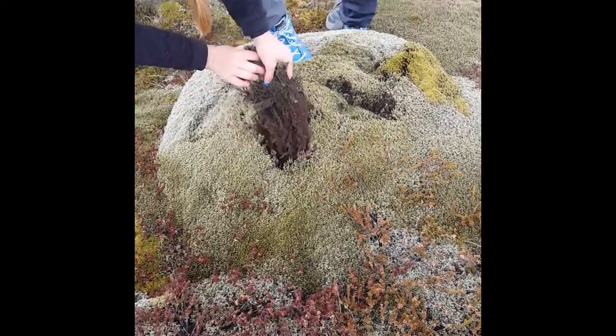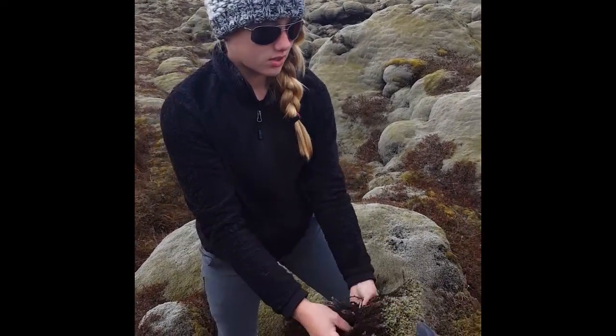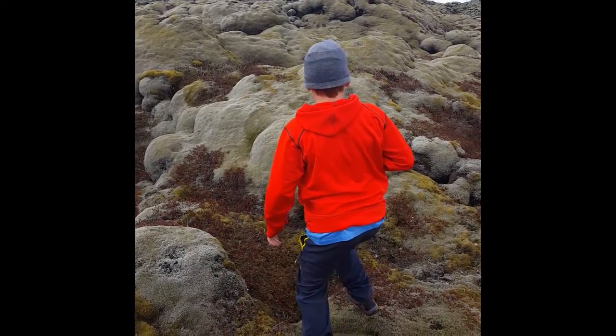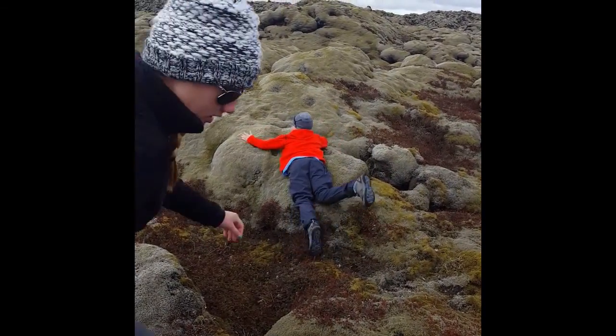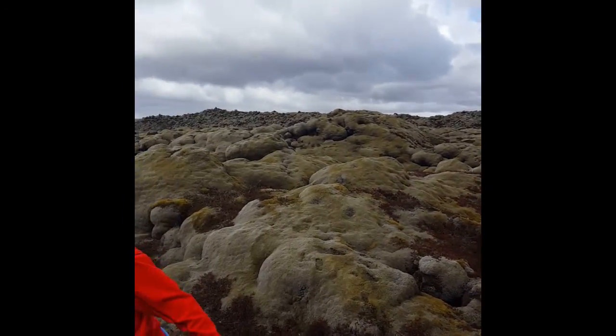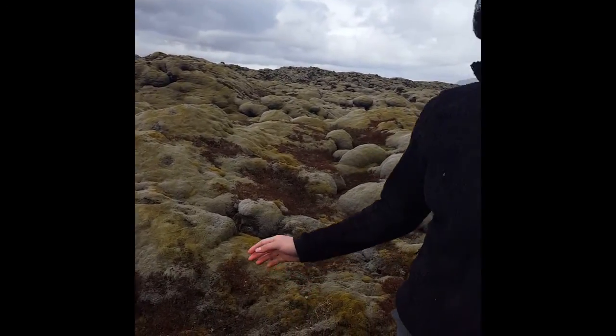It's amazing how much moss. I've never seen this much moss in my life. See, if you jump on that when there's no moss, you would get very interested. And the lava is so many miles of lava. It's an amazing amount. And it just amazes me that a volcano could have this much.